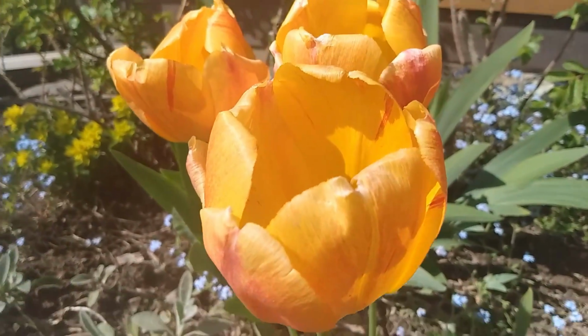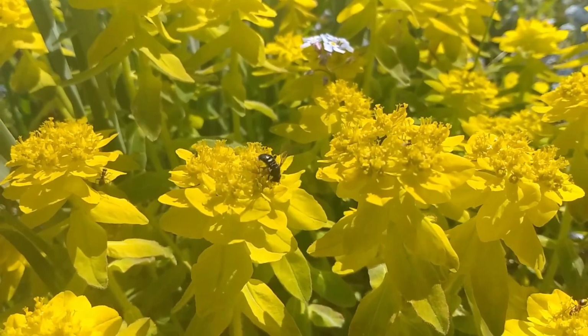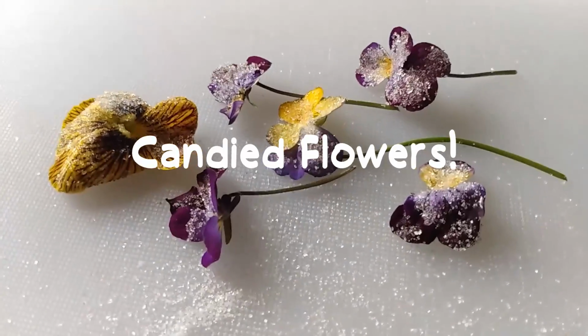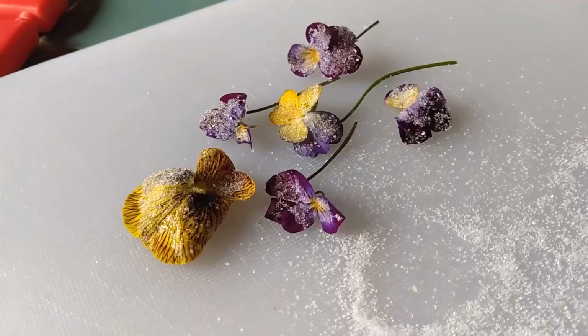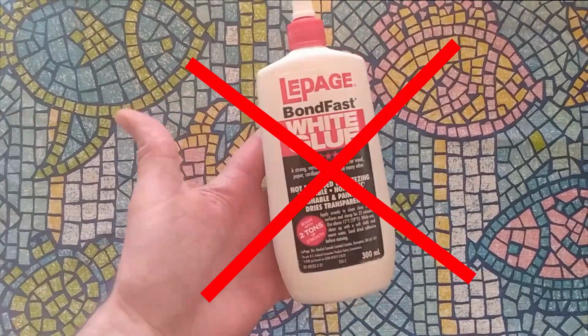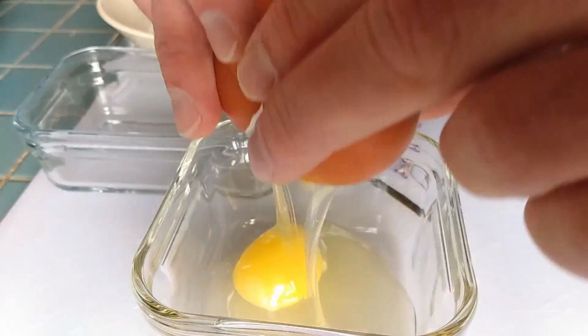Do you like flowers? Me too. They're pretty and they feed the bees. But you know what's better? Flowers you can eat. Eating flowers, that's not science. But wait, yes it is. To attach the sugar to the flowers, we need some glue. No, not that kind. We need glue we can eat. Guess what makes glue you can eat?